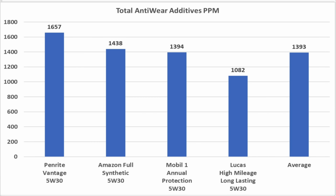Before we kick off testing, let's take a closer look at each oil's additive package. I sent new oil samples to an oil testing lab and the results are very interesting. As the name implies, anti-wear additives complement the base oil in preventing engine wear. Even though we're comparing Amazon to Penrite, I included several other common brands just as a point of reference.